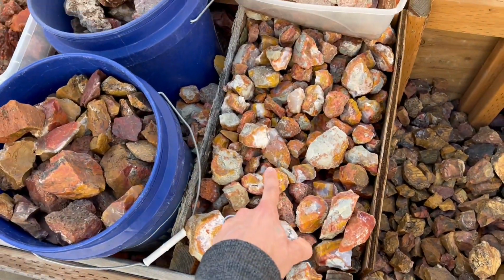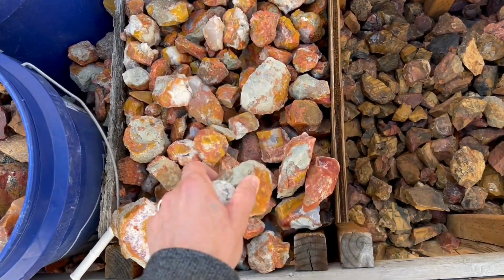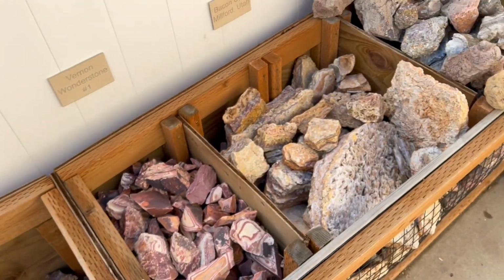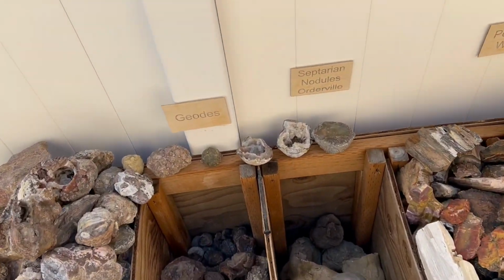That's all redwood, petrified wood. All of that is petrified redwood. It's got some beautiful colors in it. We got some rainbow pieces from him. But here we've got geodes and septarian nodules.